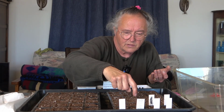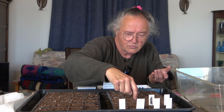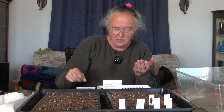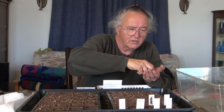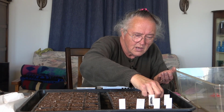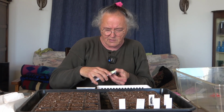sometimes I think this out well and sometimes I don't. So I will have to make some other labels. Yeah, that's what I'll do. I'm just going to make extra labels this time, because I want 6 seeds to go in the ground to start with. And I can always plant more in another month or something. I just don't want like a gazillion cabbages coming ripe at the same time.